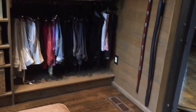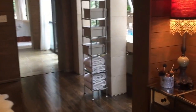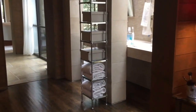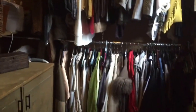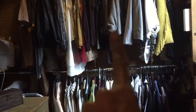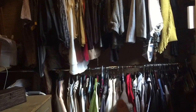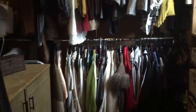So this, as I said before, this was basically the original kitchen area. And where my sinks are was kind of the beginning of, it was like a little eating area. And then this was the original laundry room. And where I have clothes here, there used to be an exterior door that was actually the service entrance. Back in the day, you would have a service entrance.